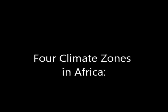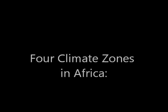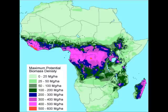Each zone is really unique, adding to Africa's diverse structure, or in addition to its climates, its diversity. Anyway, there is a tropical wet climate region along the equator where many rainforests are located. Rainforests tend to be hot and humid.